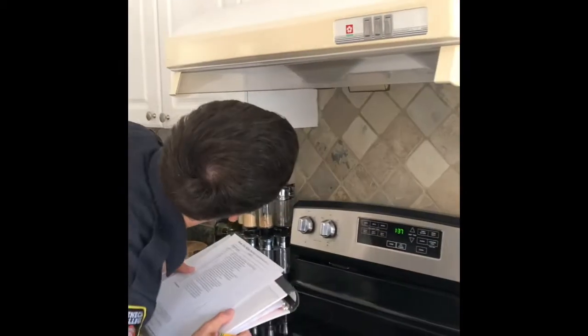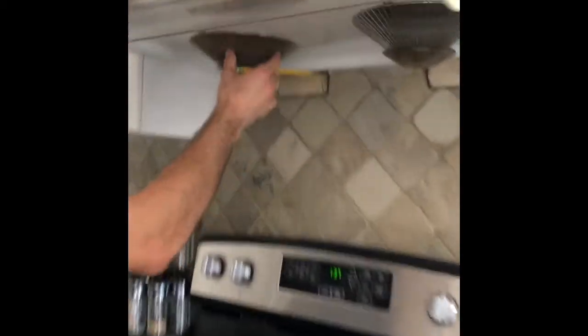Kitchen hood vent is clean and well maintained. Yeah, this looks very clean. There's no obstructions there. That's nice.